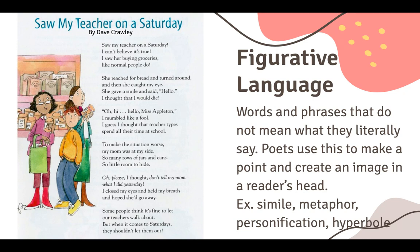And again, if you want to see more specifics about what each of those types are, you can watch my figurative language video. But let me give you a couple of examples. For example, we have here, "And then she caught my eye." This doesn't literally mean his eye was flying around in the sky and she put her hands up and caught it, right? This means that they turned and made eye contact.